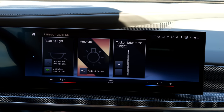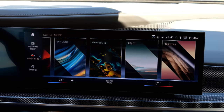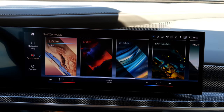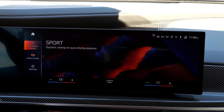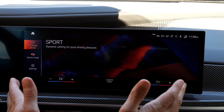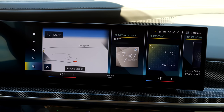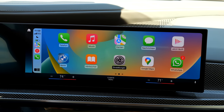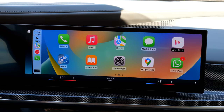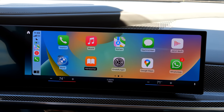And the My Mode selection is also interesting. So here you pick the different driving modes, and then also the ambient lighting changes accordingly, and also some parameters for driving. Here in Sport Mode, for example, the bolsters of the seat go a little bit more inward. You can still control everything from down below, so you don't have to use the touchscreen. So you can also control the CarPlay like this. And with Android Auto also available, both wireless, and the integration is really cool here, definitely.